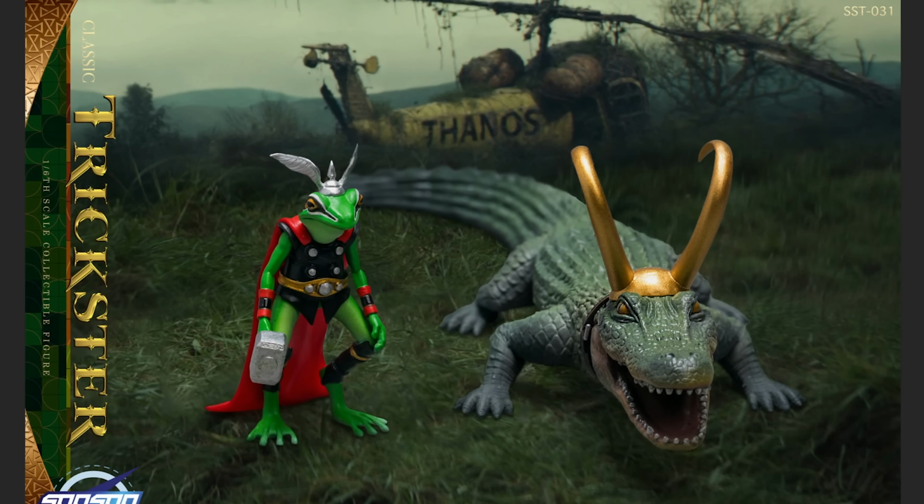So be nice to have Throg there with Thor. Maybe Gladiator Thor would be kind of a cool one to pose him up with. Road Worn Thor, those kind of stuff. I think it's super cool.